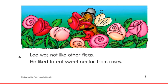Ready? Begin. Lee was not like other fleas. He liked to eat sweet nectar from roses.